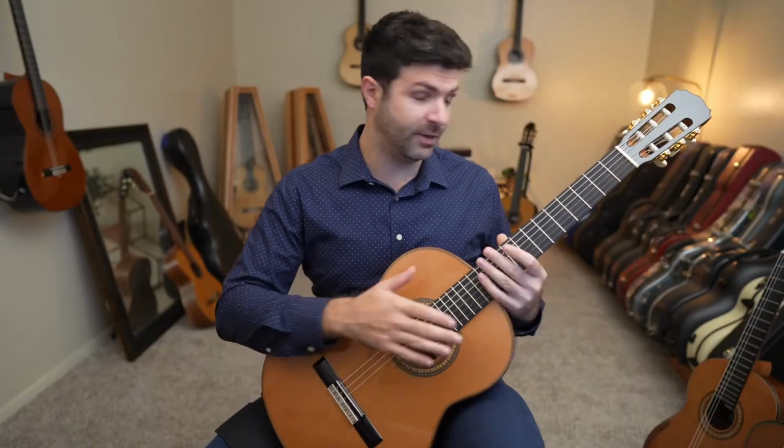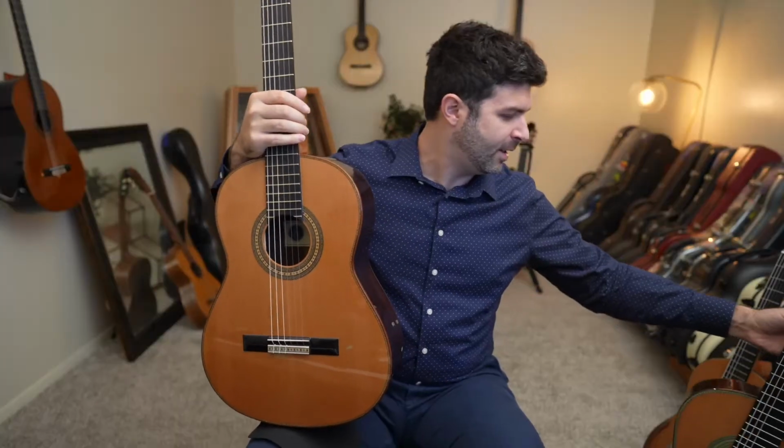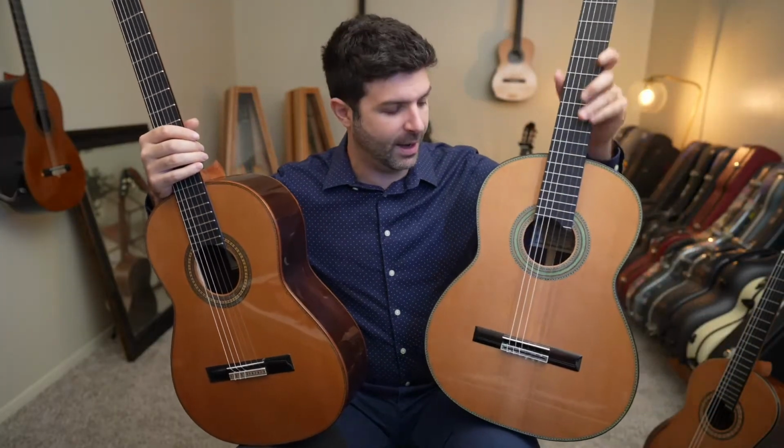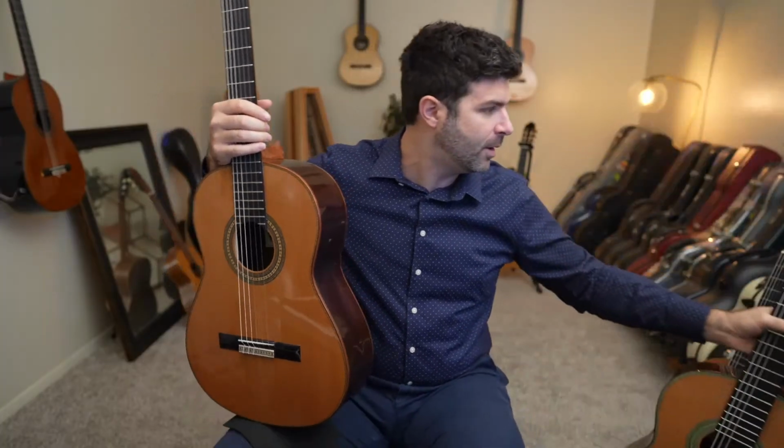These are all different styles. This is a traditional Spanish bracing, fan bracing, and then this guitar by Alfonso here is a lattice bracing, and you might prefer that for all I know.